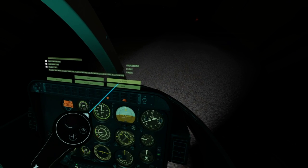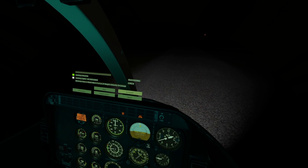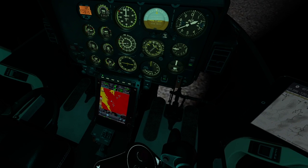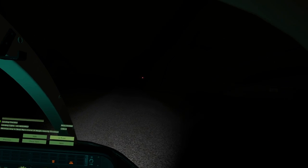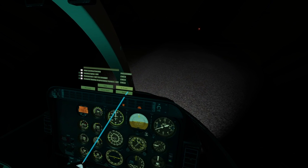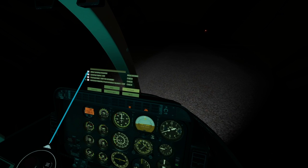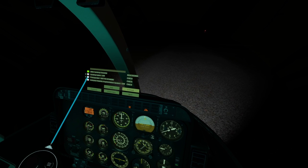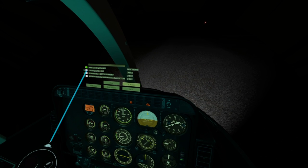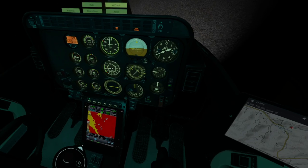Landing checklist. Proceeding. Landing lights, as required. Check. Minimize time in dead man's curve of height velocity envelope. After landing checklist. Proceeding. Landing lights, off. Check. Transponder, set to standby.